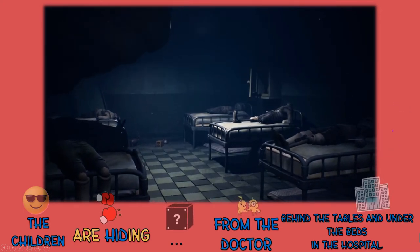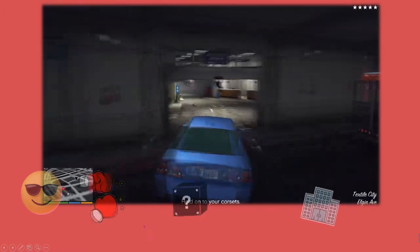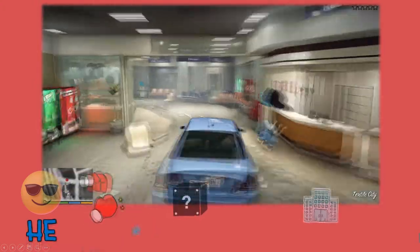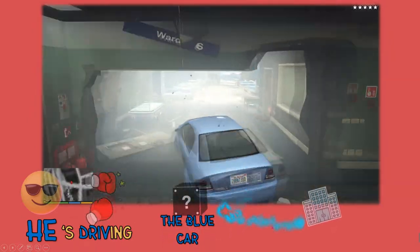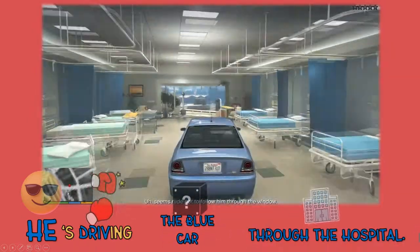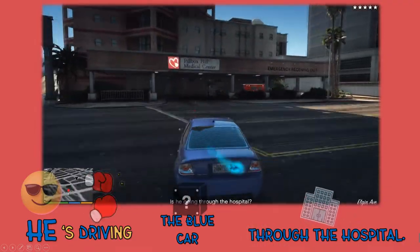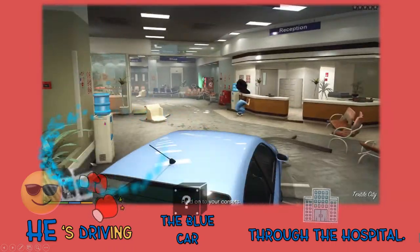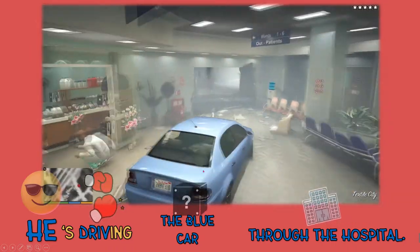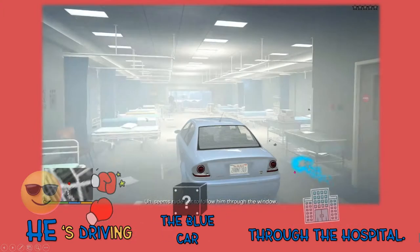And the last example is about Trevor. If you don't know him, let's say he. What is he doing? He's driving the blue car through the hospital. In English, we call it through. When you enter one way, you cross something and then you exit the other way. That's through. He's driving the blue car through the hospital.